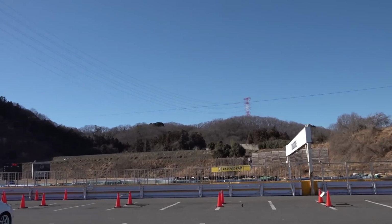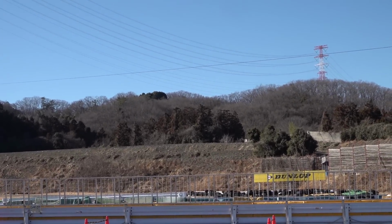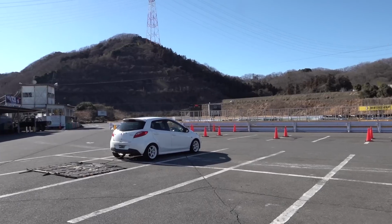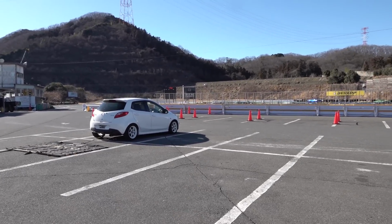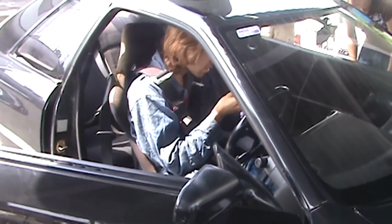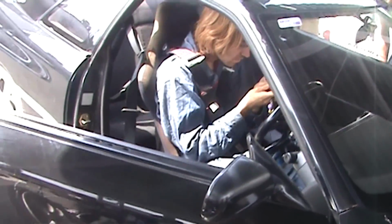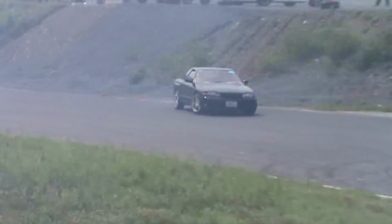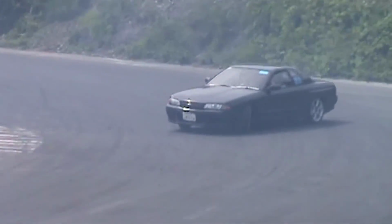The reason for that is just over that hill there is a shrine, and the guy who runs the shrine didn't really like the sound of screeching tires, so they managed to get it banned. That said, here's an old video of me drifting here in the R32 GTST that I bought when I first came to Japan. I think this was some drift competition, but I can't remember. It's honestly a bit of a shame there's no drifting here anymore because this track is quite convenient to get to from Tokyo. Oh well.